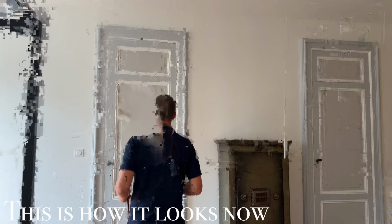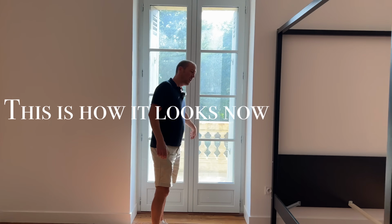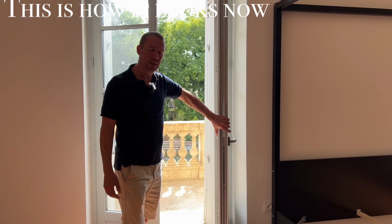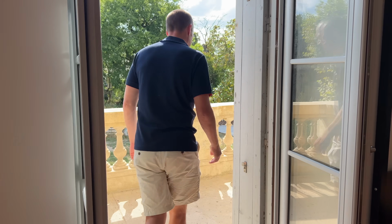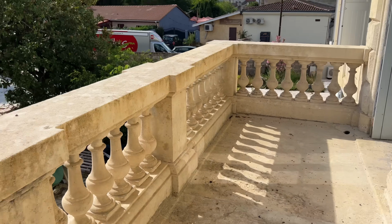This is the master bedroom, yeah? You have the doors out onto the balcony. All of the windows and doors have been replaced, but all with wood, nice thick doors. It's all done in the original style rather than plastic or aluminium. This is the grandest bedroom in the property. Again, not much to do out here, really.